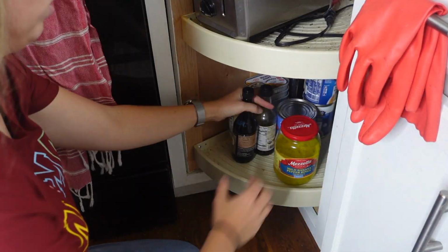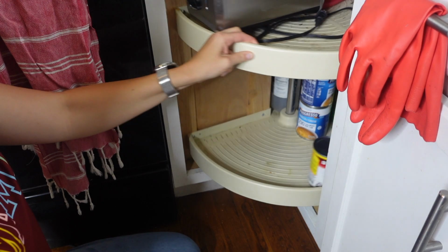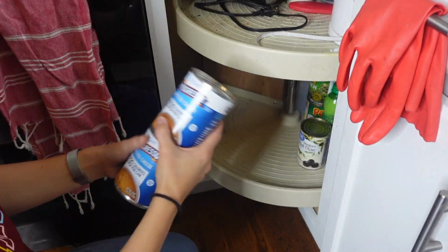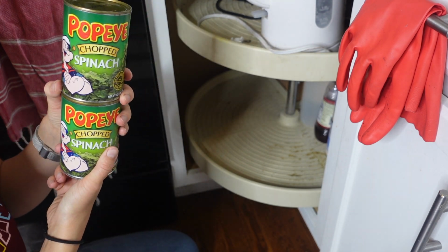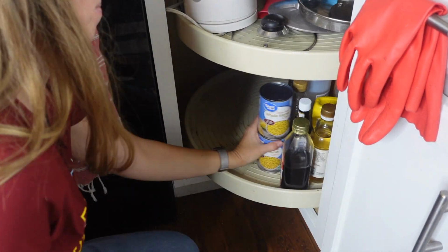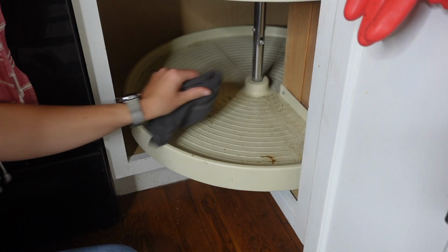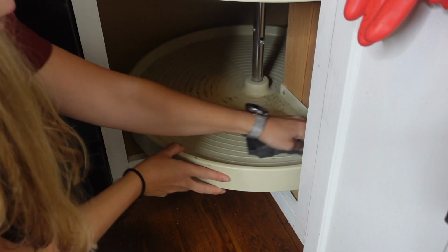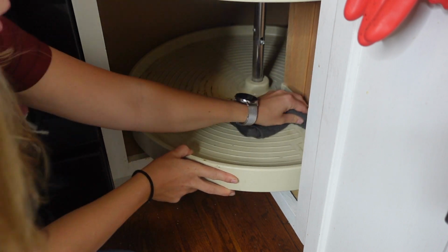Now, if you want to see what things really look like when they haven't been cleaned in a while, this turntable was pretty dirty. It's where I keep my cans of food that we use on a regular basis, and then any extra condiments or sauces, extras that I don't need to store in the fridge, or just backups to ones I have in the fridge. But it thankfully wasn't very hard to clear this off.